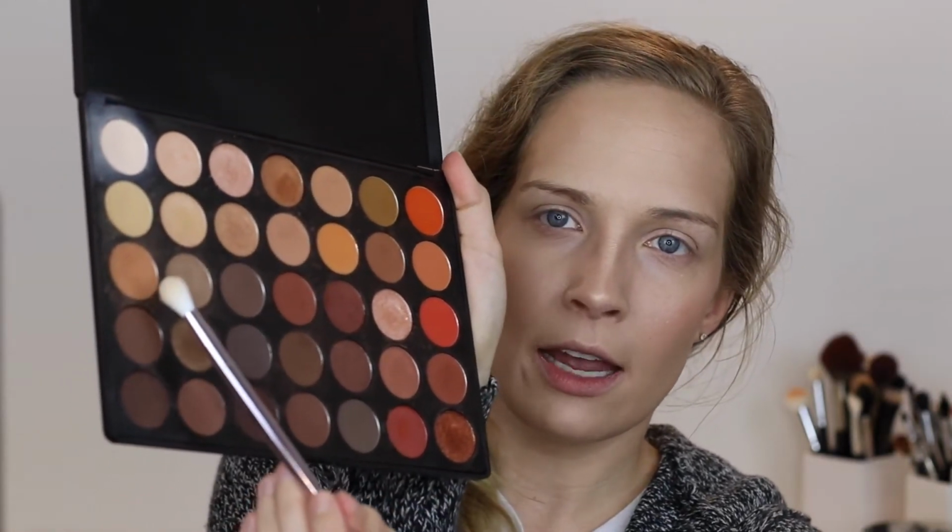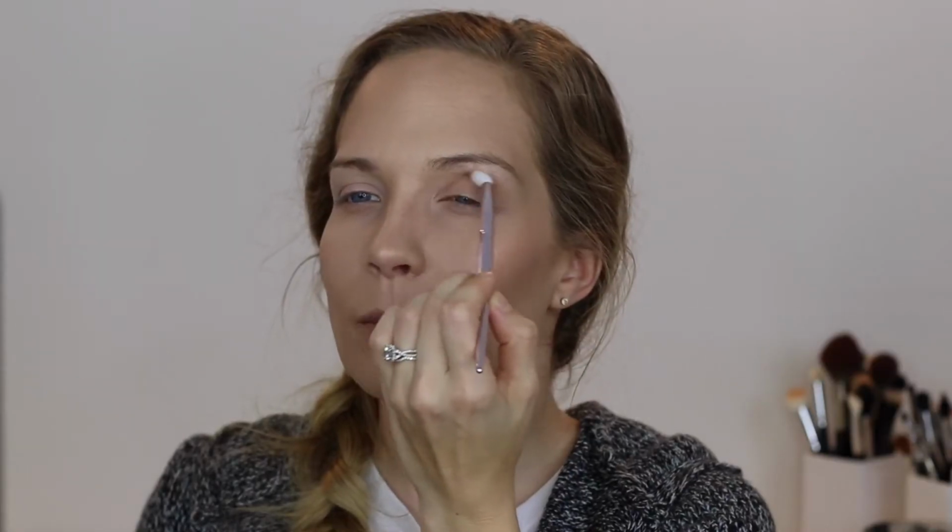For my crease shade, I'm gonna go in with this guy right here. I'm just gonna buff that into the crease and see how this brush does. I'm holding my brushes up here and that indentation thing is like clear down here. I thought that was really cool, but now I'm like, is that kind of pointless? Cause I'm not even using that.